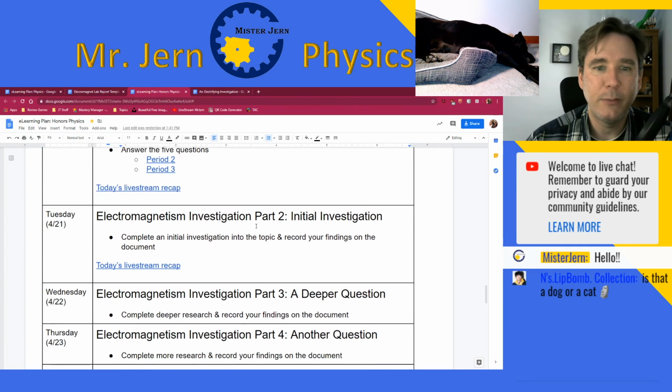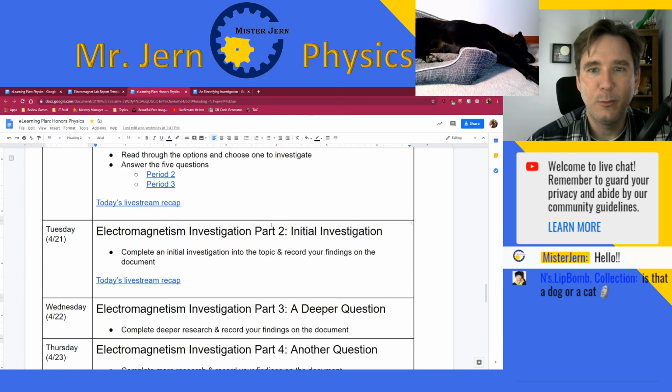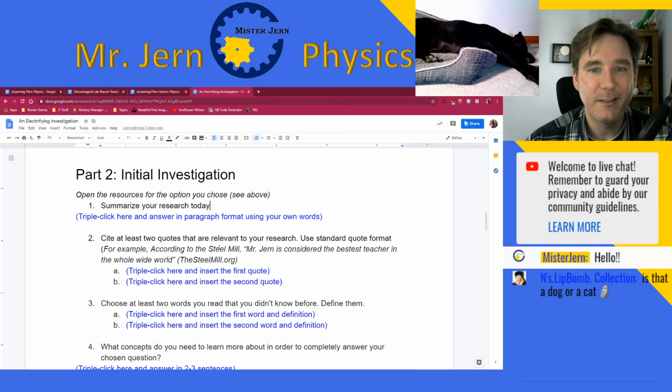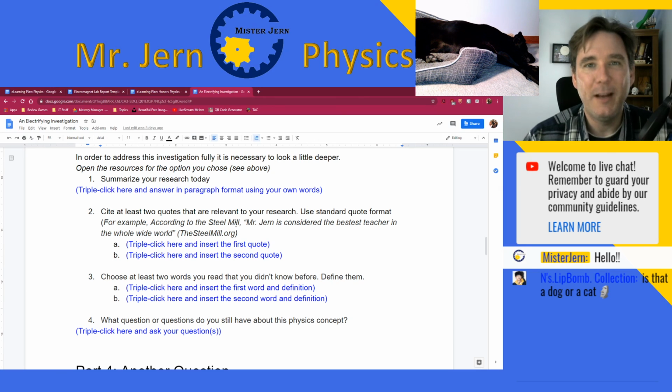So we're going to be doing this for several days. As you can see, actually yesterday was part 2. We are now on part 3. So everything I said still applies. Okay, so it's the same thing. It's just that there's a little bit more research. So man, I'm losing track of the days. It's the same idea though. Okay, just again, a couple more, a little deeper. Okay, what do you know? What do you need to know?